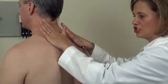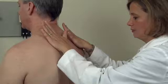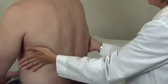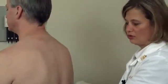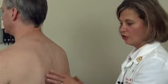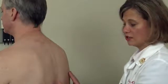I can feel a vibration here, and it's equal on both sides. So continue to say 99. 99. 99. All right, and so if everything seems equal in terms of vibration on both sides, then that helps me to show that there's no consolidation and there are no areas of decreased air movement.